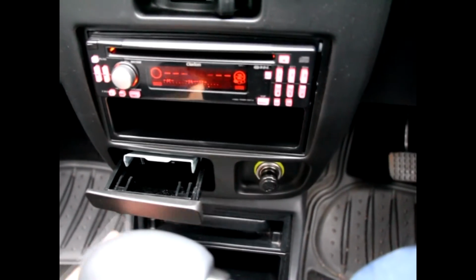CD player works fine. Ashtray, never used. That's why she lived for so long. Oh, actually, I think she's just given up driving. It's not a bereavement.